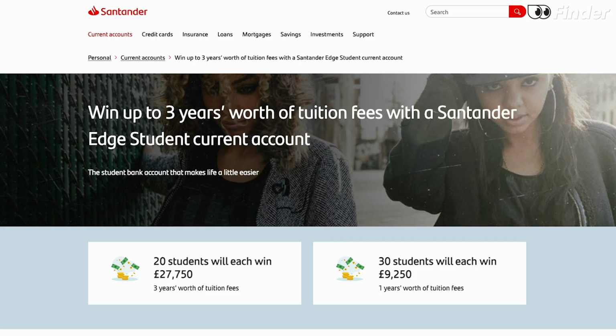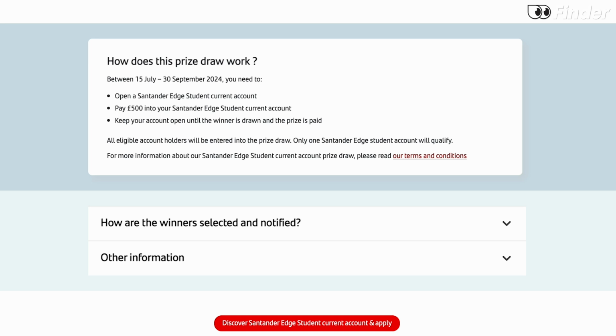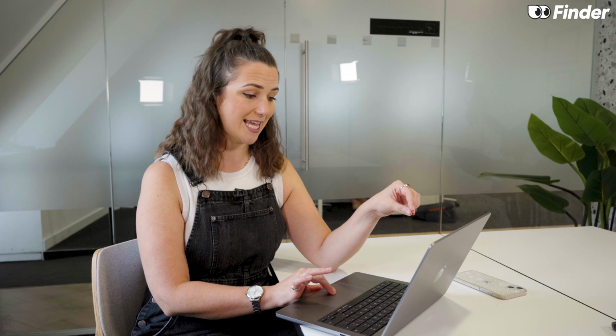To be in with a chance of winning, you need to open a Santander Edge student current account and pay in £500 before the 30th of September 2024. You will also need to keep your account open until the winner is drawn and the prize is paid. So in its FAQs, Santander says that the winners will be randomly selected by the 14th of October and notified by email before the 21st of October, with the money then paid into your account by the 10th of November 2024. So you'll need to have this account until the 10th of November if you want to be in with a chance of winning.